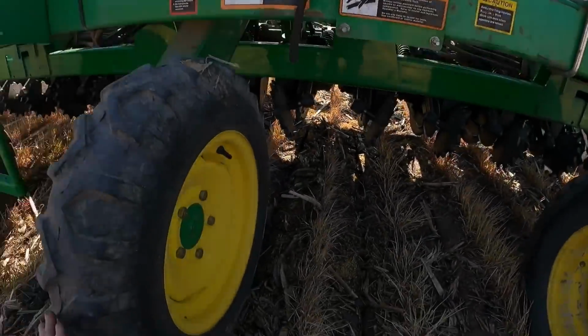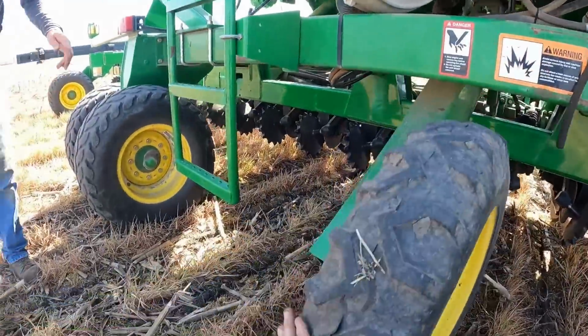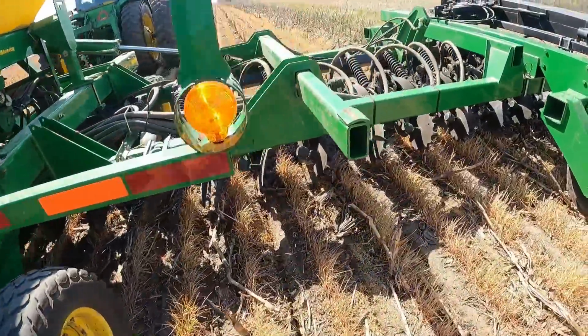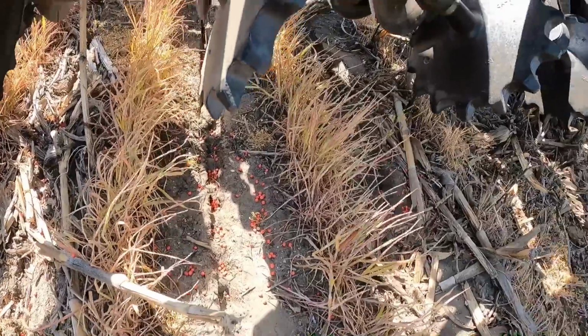Into the ground, we're just not getting any reading on our monitor. So I'm gonna do the old spin the wheel test, see if we got seed coming out, just to double check. We got seeds coming out.